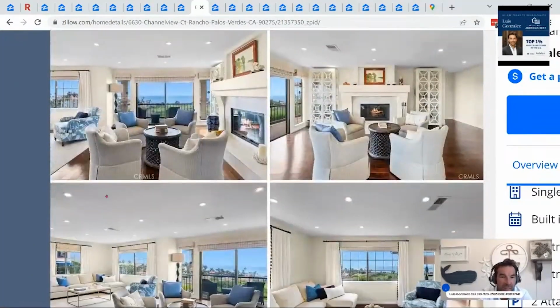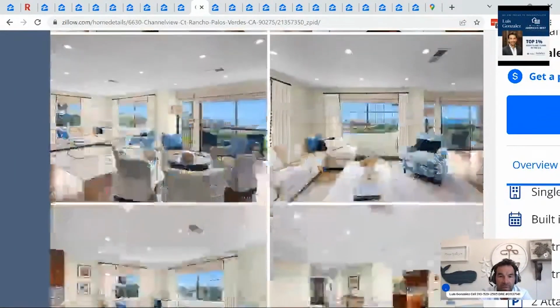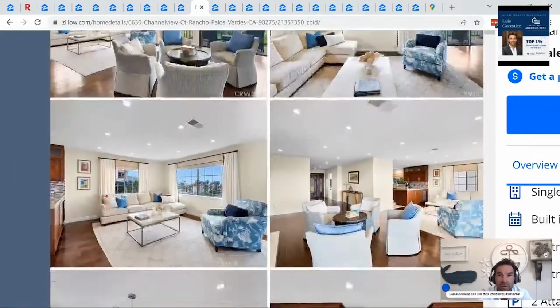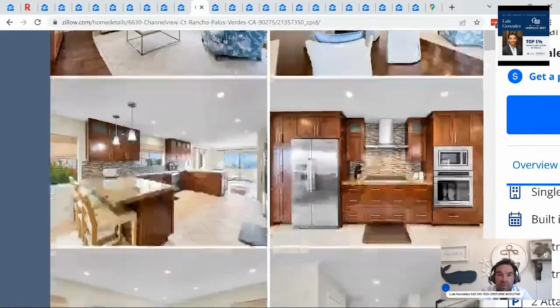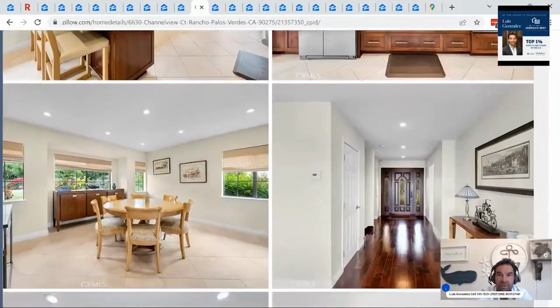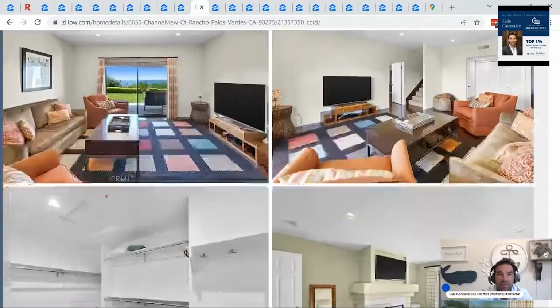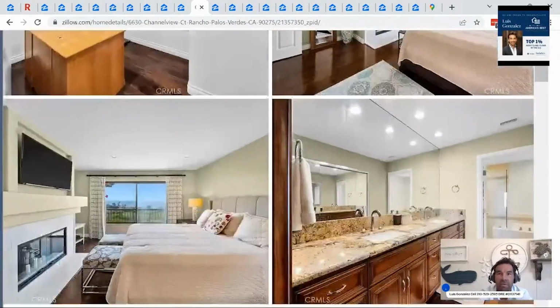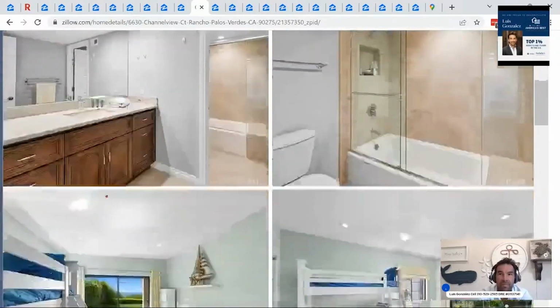So here it is. Let's take a look at it. Really nice, really nicely done overall. It's over the golf course, so you have some golf course views. Looks great. This will be a popular home. Looks like it's very nice, very good kitchen, just finished very well, very meticulously well done. There are some ocean views, and you have golf course views, so you got a little bit of both views there. Very nice.